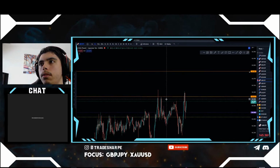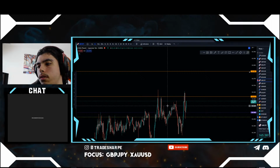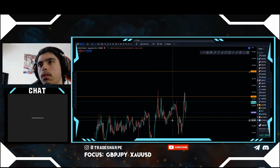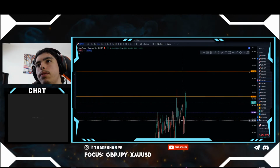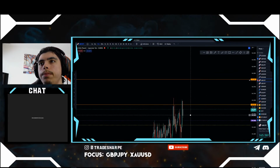Can it be used as a stop? No, I'd still keep the stop below the previous 15-minute candle. Yeah, I'd keep it below 450. 450 is okay.